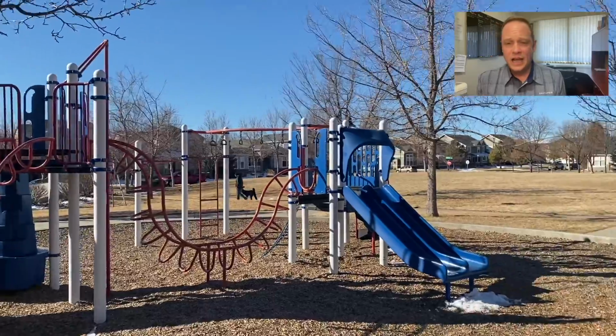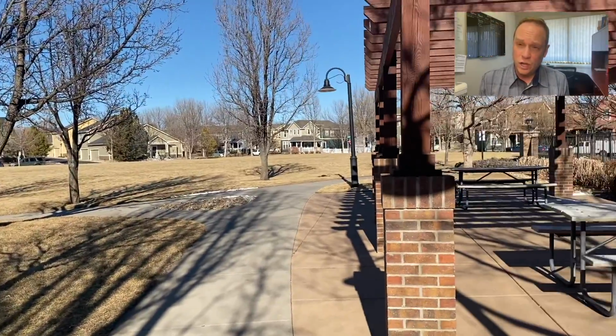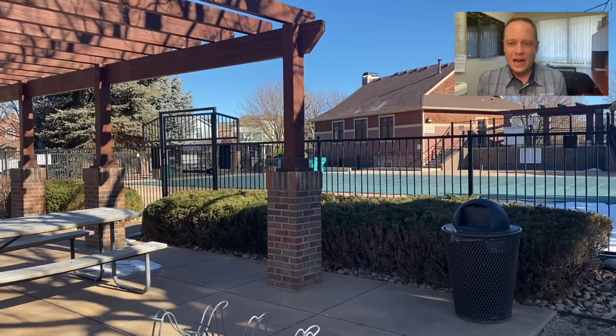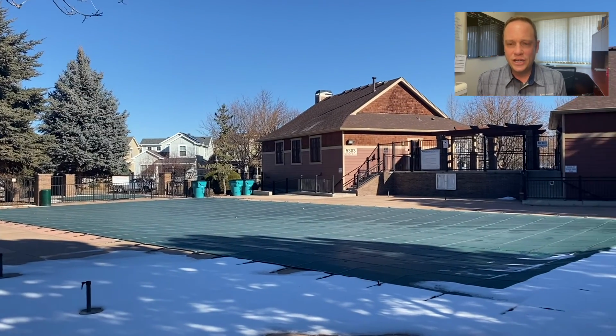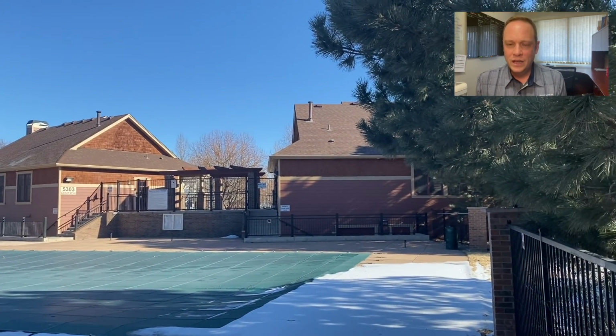And then we're going to see a shot of the pool here in a minute. Not just the pool, but there's also a gym in there. I believe it's closed right now because of COVID. But there you see the kids' play area. There's a nice little pergola for picnics and celebrations. And then I just put the camera over the gate so you can see the pool. That's the gym that I mentioned.